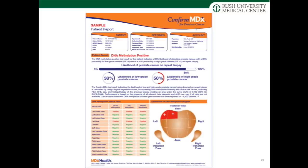This is an example of patient results. So you can see here the likelihood of prostate cancer on repeat biopsy, 38% low grade and 50% high grade. And at the bottom, they'll actually show you the areas of suspicion while that methylation is happening. So if your physician wants to go back in and rebiopsy, they can actually target these areas. You need at least 8 cores to run Confirm MDX.